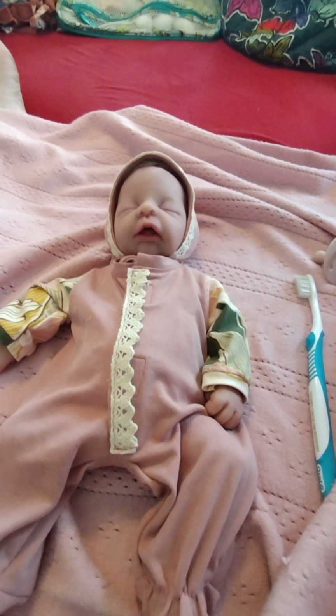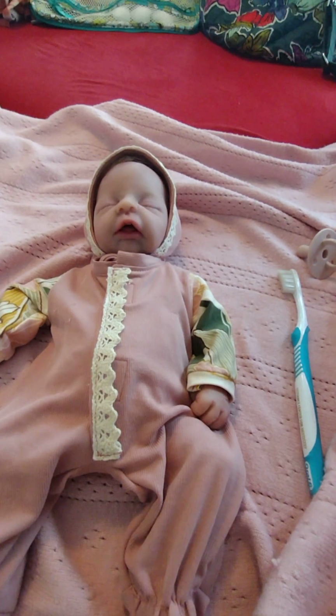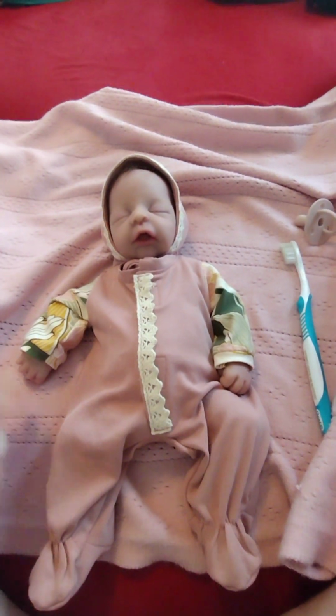I do have another doll expected early next month that this may fit. I'm not sure if it'll be too big on her. She might be a little bit smaller than Thora. I'm not sure yet.